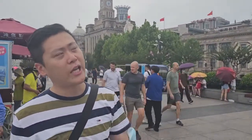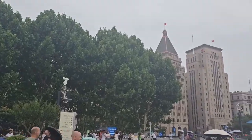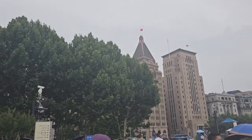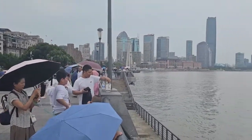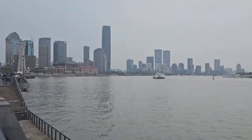Another famous building here is this one. You can see the one with the green roof on the top, yeah. This is another famous hotel, the Fairmont. We also call this building Peace Hotel, and also Sassoon House, because the Jewish Sassoon family built this one. That's why they call it Sassoon House. But now it's a hotel, with a green roof.